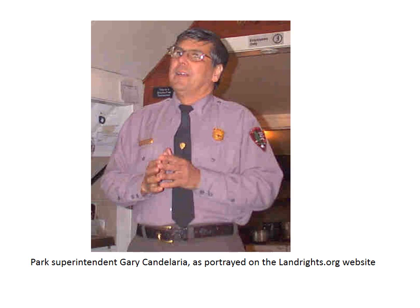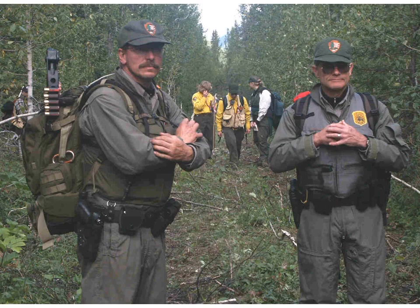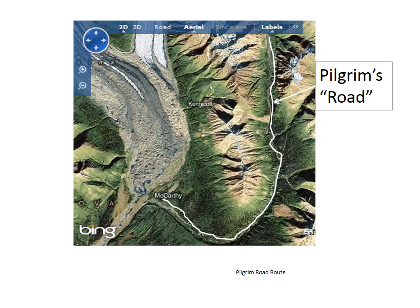The park superintendent, an important figure in all this, was Gary Candelaria. Here's how he was portrayed on the website of the Pro-Access Coalition. Here's how that same coalition on their website portrayed the National Park Service Rangers. These are actually two very sweet guys who were not at all happy to have to be carrying those weapons. The Park Service was very concerned about the safety of its crew when they brought them up to survey the bulldozed road and assess its impact. But again, you can see how they were portrayed by the land rights folks.